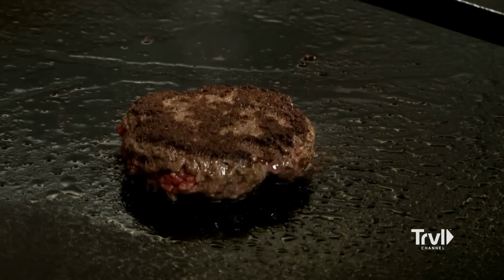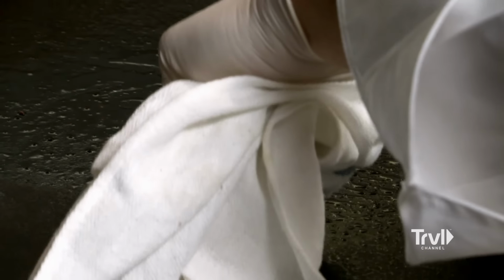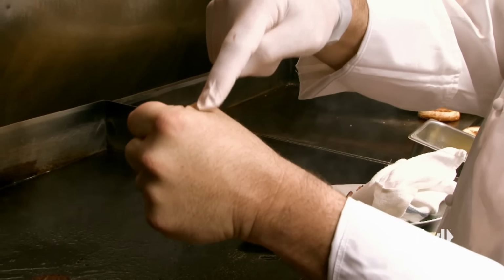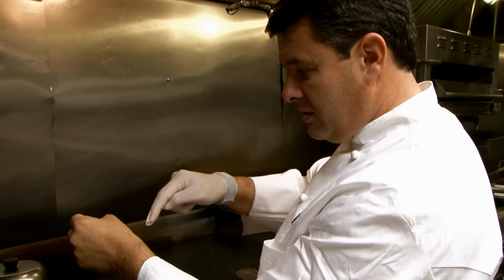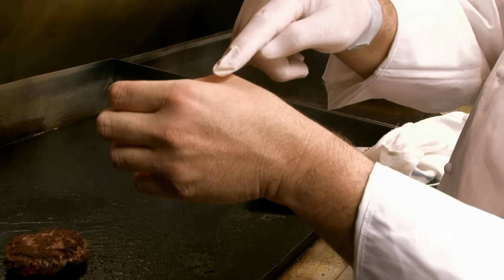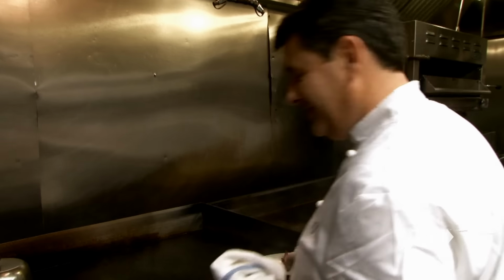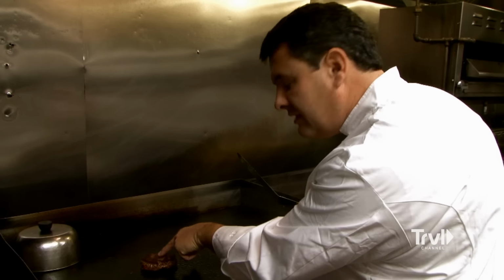Most of the time it looks ready, but it's not ready. So we have a good way to tell. When you squeeze your hand and you touch here and it's hard, it's actually medium well. When you release a little bit, it's medium. When you release the hand, it's actually medium rare, and when you go like that, it's rare. It's a good trick. See, right now I'm touching it, and it's soft in the middle like that. Now, right now it's rare.